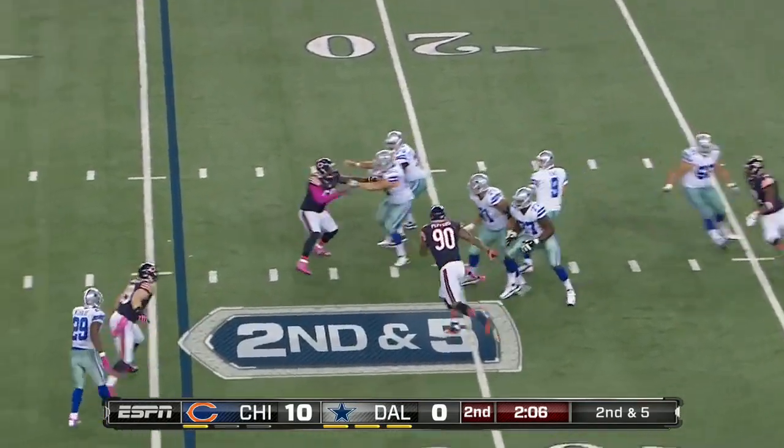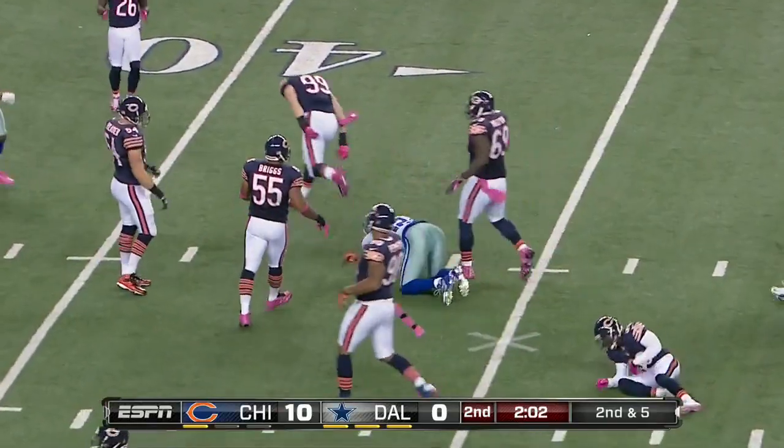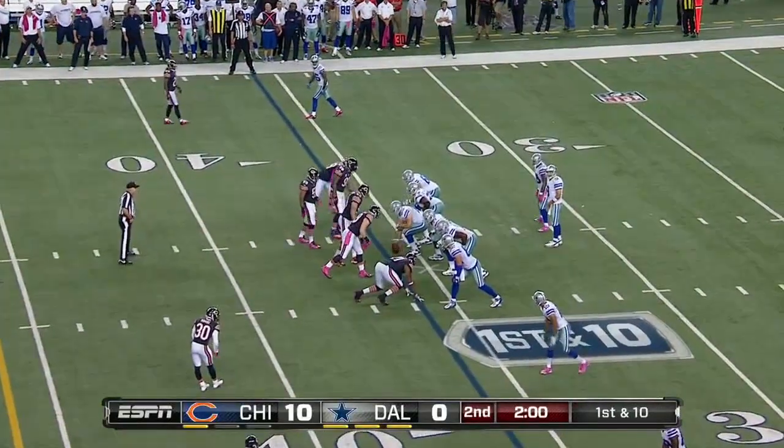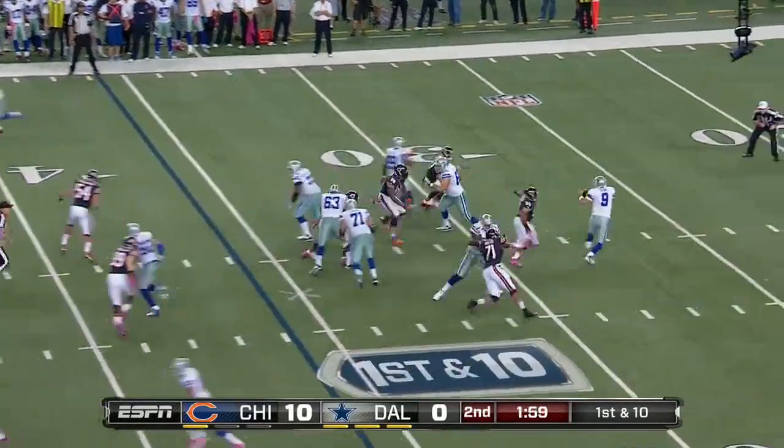Rushing 3, Romo seeking something. He finds Whitten. 4th catch for Jason. And a first down gain of 11. Toyota halftime show with Chris coming up in 2 minutes. All replays triggered upstairs. Blitz is coming.